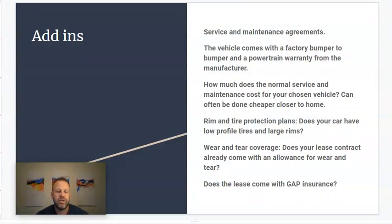So add-ins are just something to consider. I'm not a big fan. It's up to you if you want them. Just be aware of what they are and choose accordingly.